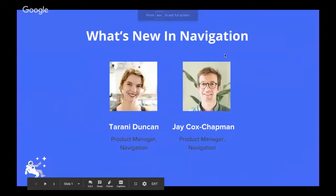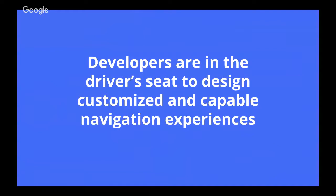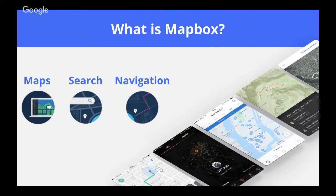There's the two of us. This is what we're going to talk about today, putting you all in the driver's seat to design customized navigation experiences. And so first of all, what is Mapbox? Mapbox is a location services platform that provides developers with the building blocks to put location into their software. So we broadly split our teams across maps, search, and navigation. And of course, we like to joke that navigation is the hardest because you need to layer in navigation routing on top of both maps and search.